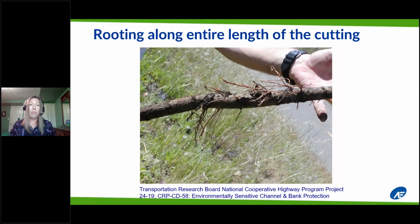I mentioned the roots, so they actually root along the entire length of the cutting, and so each little leaf node produces roots instead of shoots when you plant these, and so you have a meter depth of roots that really strengthen your soil.